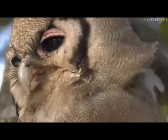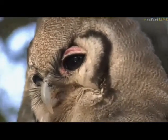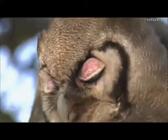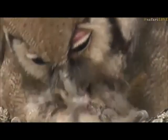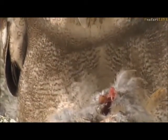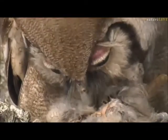And what will happen is, as it swallows, it will go into its crop, and that crop will massage those bones and those feathers, and it will basically get rid of all of the bits of meat on it. Once that meat is separated, it then swallows the meat down into the proper stomach, and then that pellet starts to form, and the bones and feathers all get mulched together into a little pellet. And then what you'll find is this owl will then regurgitate that pellet a little bit later.